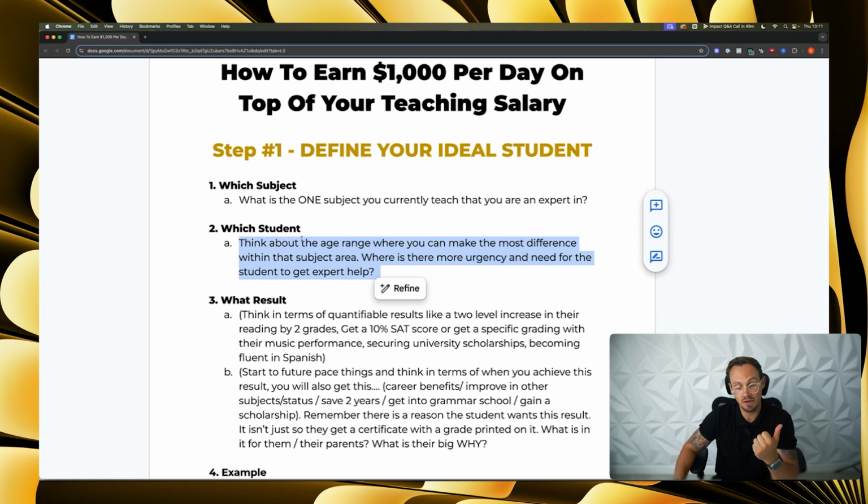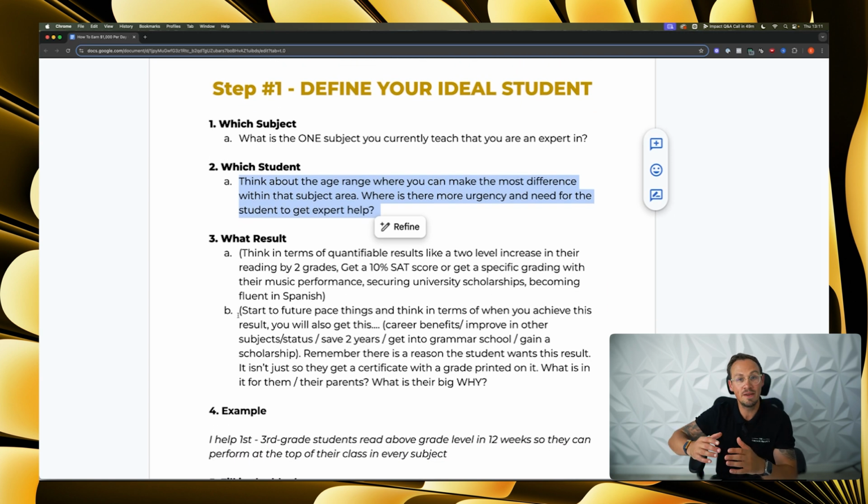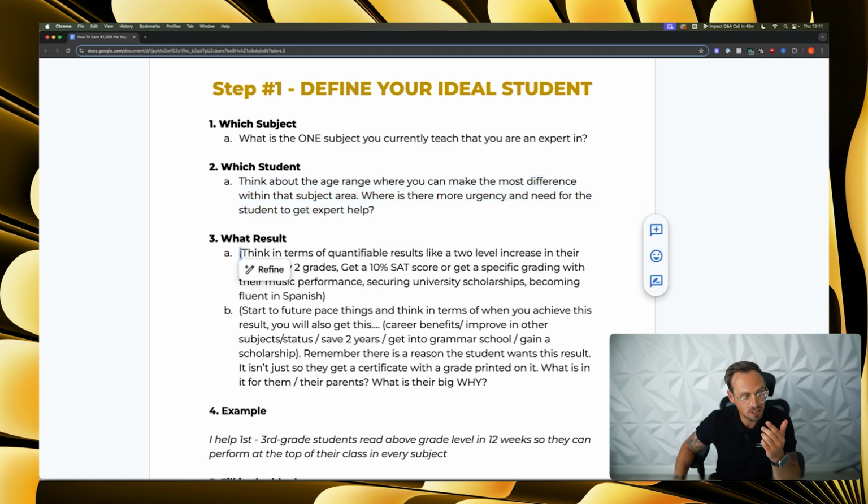Okay, so now you've defined that. So you've essentially defined what you're going to teach and who you're going to teach. Now you need to define what result you're going to get them. So in order to do this, because people pay for results, right? People aren't going to pay you a premium just to tutor their kid and make them feel good, right? And boost their confidence. They're actually after tangible, quantifiable results.